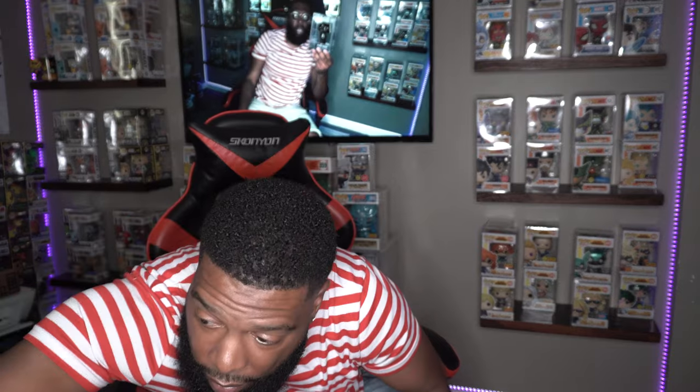I actually just got the chase Shredder, the black and white chase Shredder, here recently too. So not bad. I like it a lot. What do y'all think about it? Were y'all able to get in there and actually get a Funko Pop at all, or get anything from it?